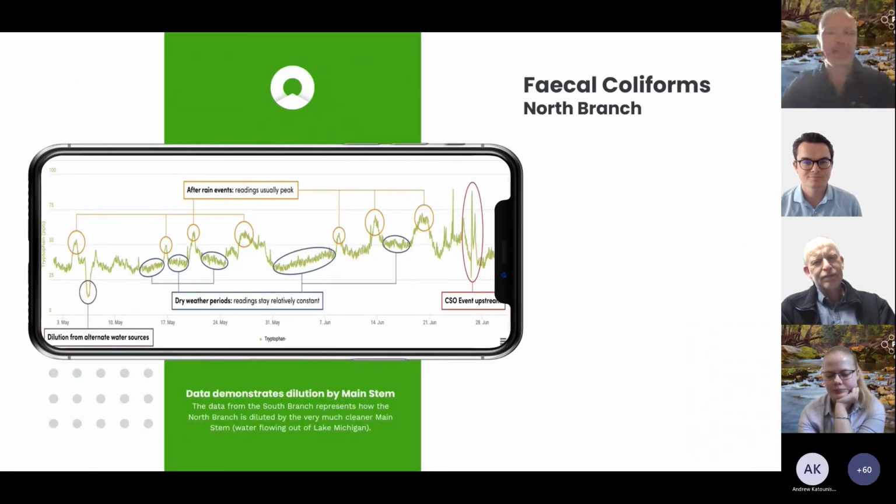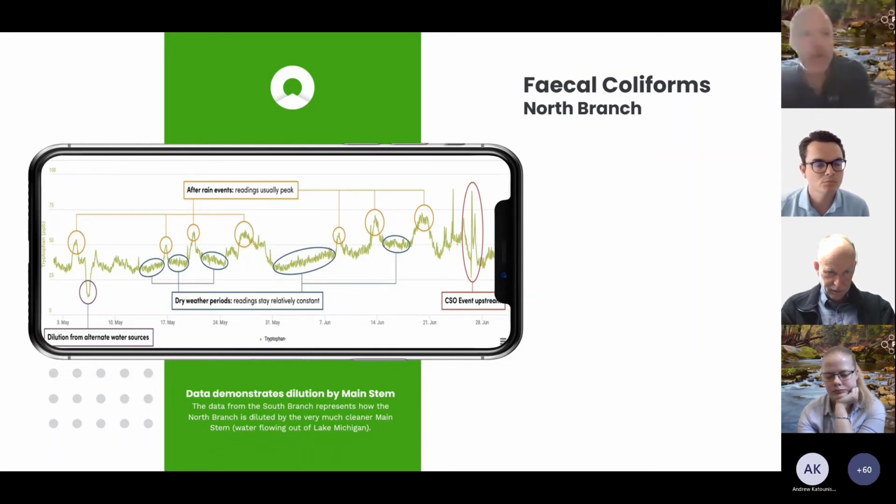So this, just moving very quickly on, this is just an excerpt of some data, and the green line is obviously the actual main trend. You can clearly see peaks and troughs. You can not only see rainfall events and CSO spills, but you can also see dilutions as well from cleaner sources. It's very instant. It shows you very, very quickly.